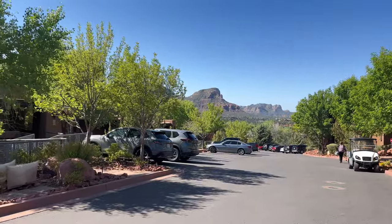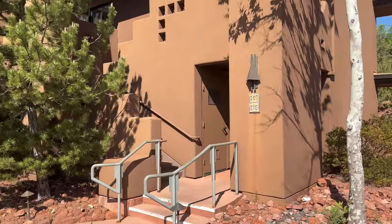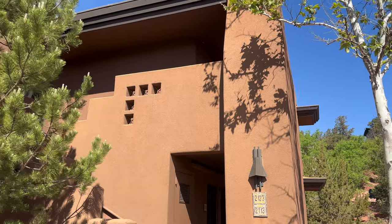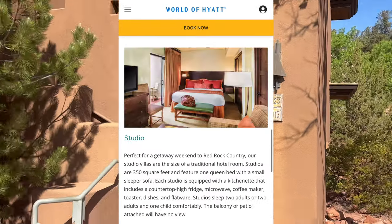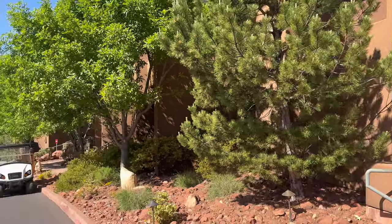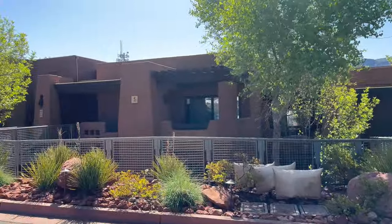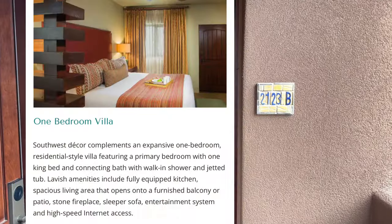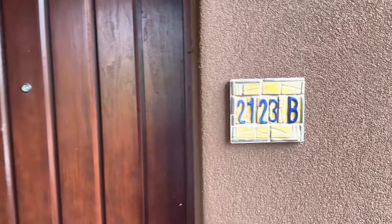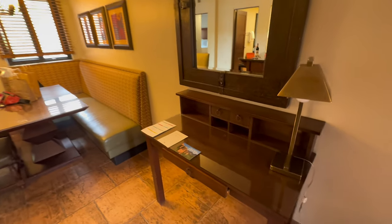Now, the unit we stayed in was towards the back of the property. We were in building 21 and our unit was 23. Now, they have a couple different types of rooms here. They have a two-bedroom villa, a one-bedroom villa, and a studio. Now, if you take the studio and the one-bedroom villa, that actually gives you the two-bedroom villa. So you're gonna see our unit was 2123B. That's the one-bedroom villa part of this unit, while the studio is technically 2123A, and someone else was staying in that unit. With that, let's check out the one-bedroom villa unit we were in.